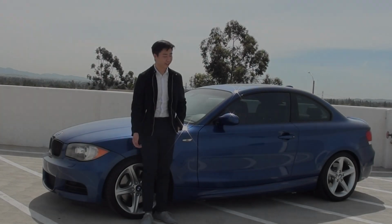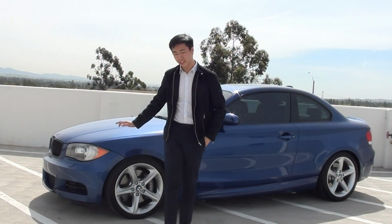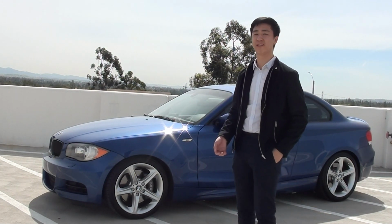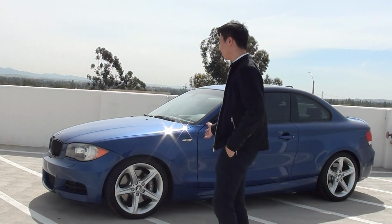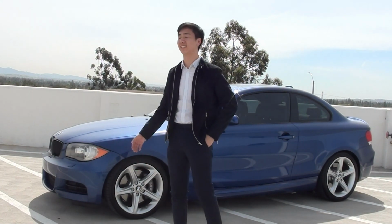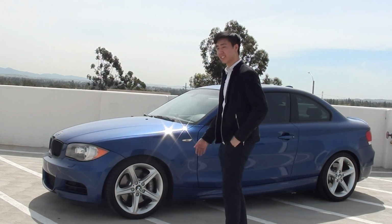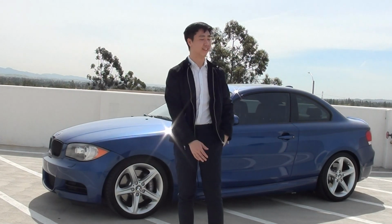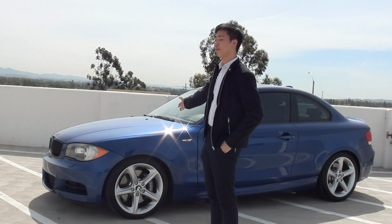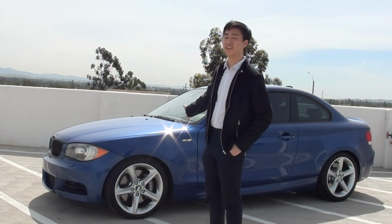This car is actually pretty cool. This is my dad's car. He had to borrow my WRX for a couple of days so he could go up to the mountains. So I've been driving this around for the past couple of days and it's been a hell of a ride. It's really fun. This thing is essentially a go-kart on steroids. You have a really powerful engine and probably one of BMW's lightest cars.